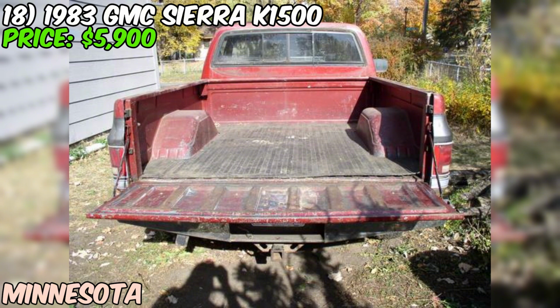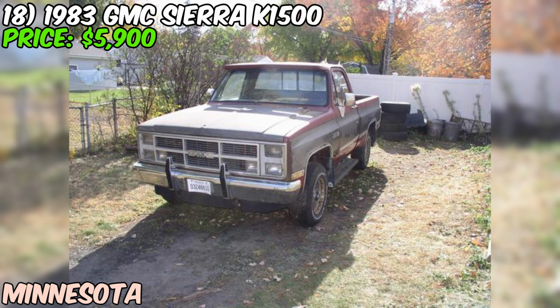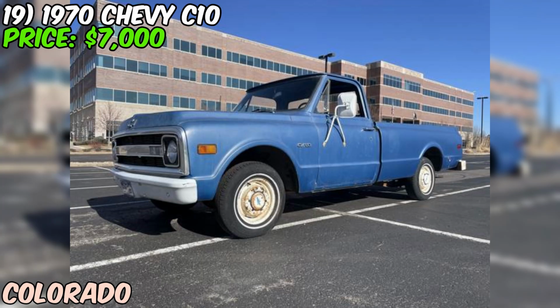The seller is located near Osseo, Minnesota, so keep that in mind when making your plans. The truck comes with a clean and clear title in the seller's name and has Minnesota collector plates. Under the hood, you'll find a 1970s 454 engine with Hooker headers, which is a nice touch for those who appreciate classic power.